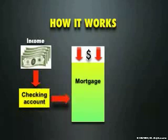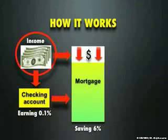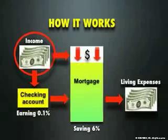In summary, the speed equity system helps you to use your existing financial resources to keep the daily balance of your mortgage as low as possible so you pay the least amount of interest. And your money ends up working much, much harder for you. Instead of earning around 0.1% in interest by sitting in your checking account, you could be saving up to 6% in interest by having that very same money sitting in your mortgage instead. The best part is that with the Speed Equity System, we show you how to access your money for living expenses as you need it.